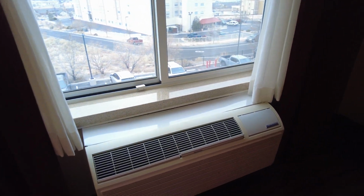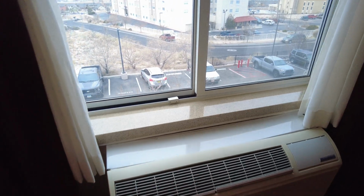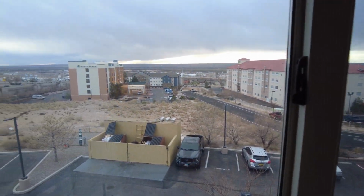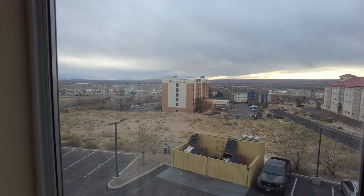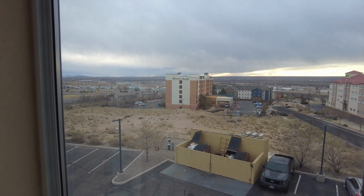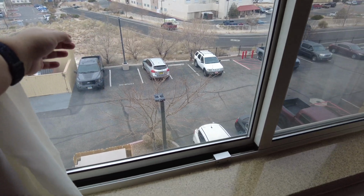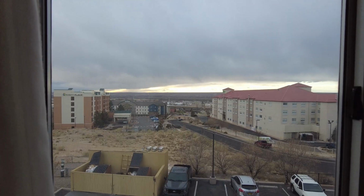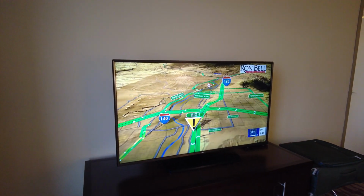And then coming out here we have the window and kind of like an older AC unit of Frederick, controlled by the wall. There's a look out to the west. There are a bunch of other hotels here: Hyatt Place, Staybridge Suites, Holiday Inn, Comfort Inn. And this window does open a little bit, as you can see at the bottom there. Okay, so let's go over. Oh, look, there's a TV there.